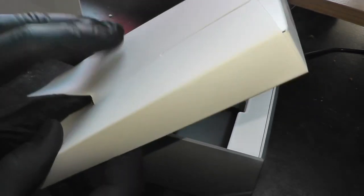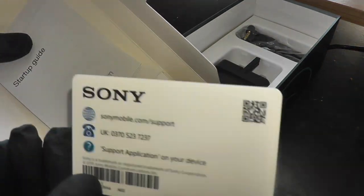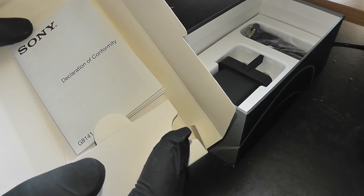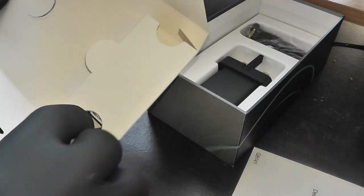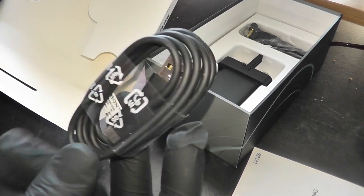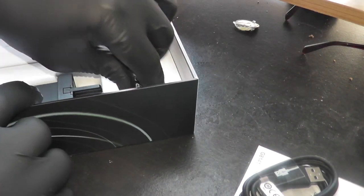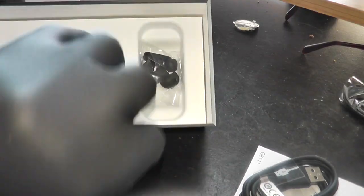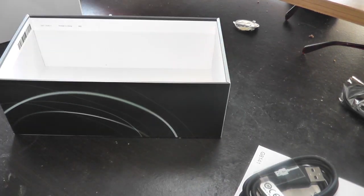As you can see, it has very similar entrance to the one. Support card. Startup guide. Annoying cargo pass with loud music. Correlation of conformity. USB type C. There's loud bird. I do not record during the day in this area for this reason. Sony headphones, probably shit. And fast charger. Like that. Box. It is empty.